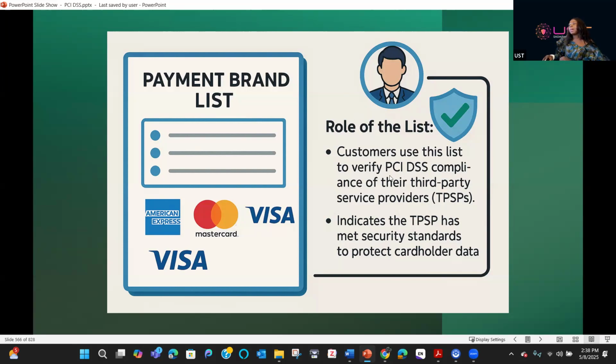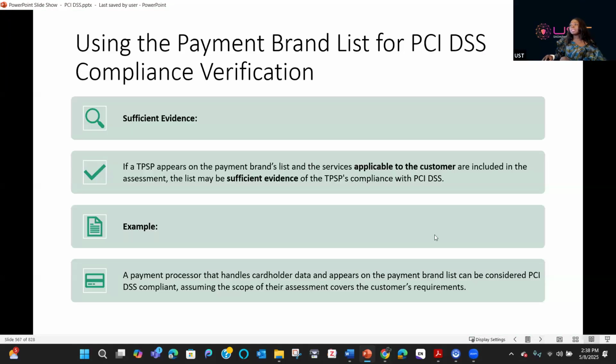Rules of the list: customers use the list to verify PCI DSS compliance of their vendors, right? And it shows that the vendors actually met PCI DSS compliance. But using the payment brand list for PCI DSS, what if there's a case where there's insufficient evidence? It says that if the vendor appears on the payment brand list and the service or services applicable to the customer are included in the assessment, that list may be sufficient evidence because it's already in scope. If that captures what you all are doing, and that's why it's applicable to the customer, then that might actually suffice. And consider the fact that the vendor is already in compliance with PCI DSS. For example, a payment processor that handles cardholder data and appears on the payment brand list can be considered PCI DSS compliant, assuming the scope of their assessment covers the customer's requirements.